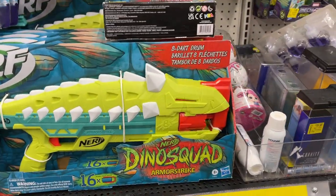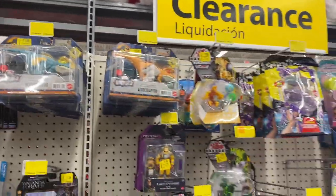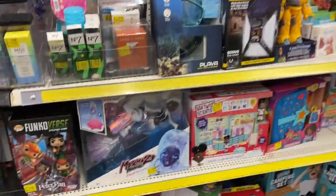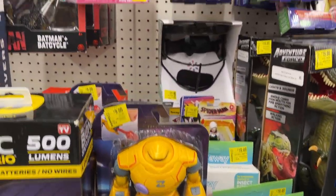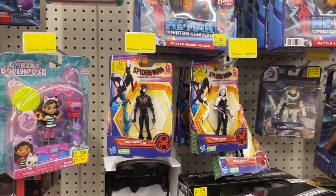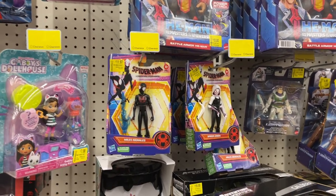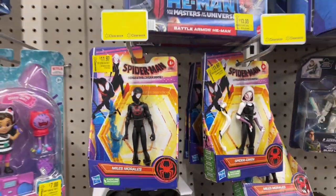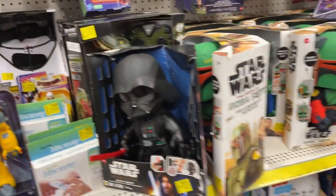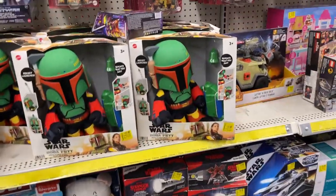Look at this Nerf gun. Dinos. Got Spock there. $9. Whew. Lightyear going on. Some Spider-Man Across the Multiverse. Like, how weird is it that these are kind of released, but some of our MCU movies still waiting on figures. Wild.